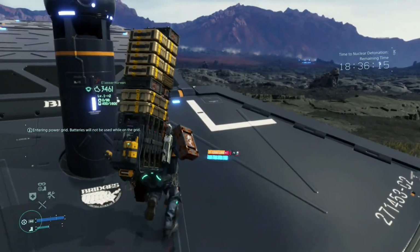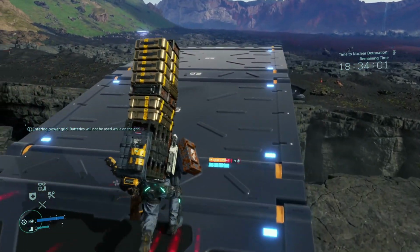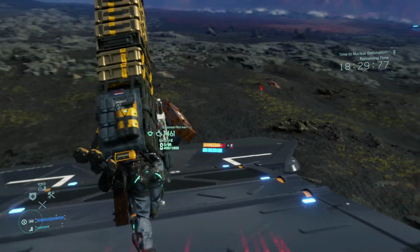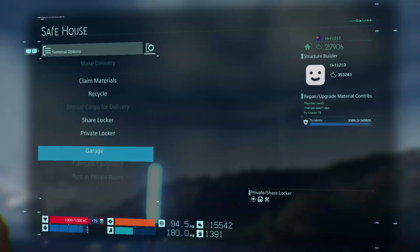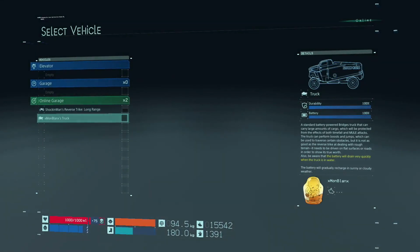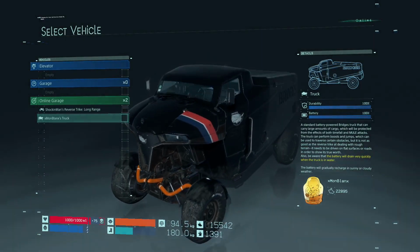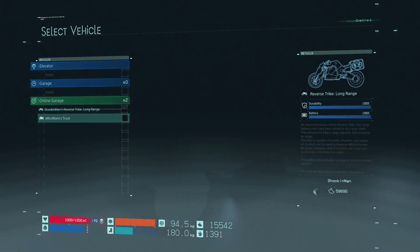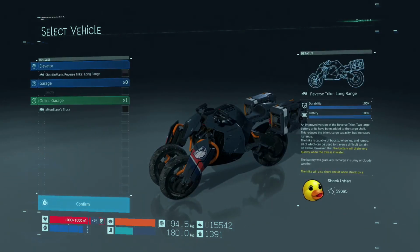New plan, we're running to the safe house. I'm grabbing another motorbike. Oh yes, there's something in here. There's a truck. This truck has stuff covered. Ah, so this would be good to use. But we're taking the track. Let's go.